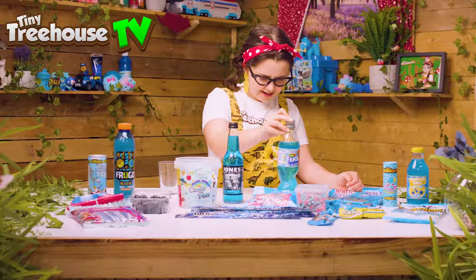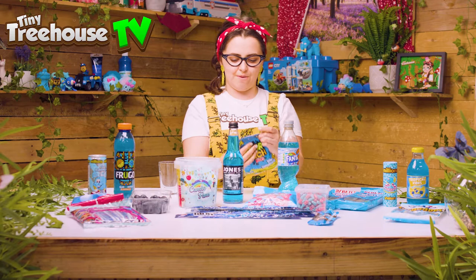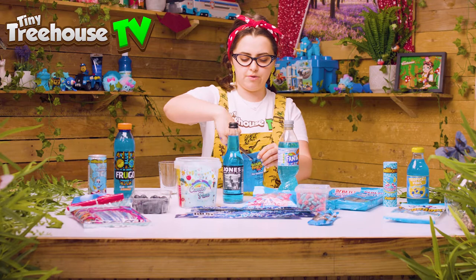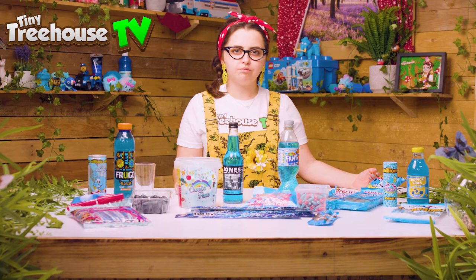Okay, now, shall we start off with something sour? What about some Sour Patch Kids? Let's open these up. I have my blue scissors. So these are just blue, sour then sweet Sour Patch Kids. I wonder how sour these are gonna be. Not very sour at all. Let's try and put a few in my mouth to see if it gets any more sour. They're not super sour at all. How disappointing.